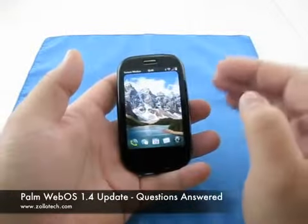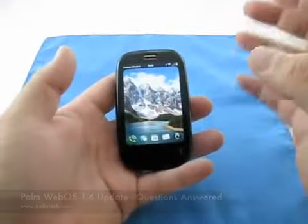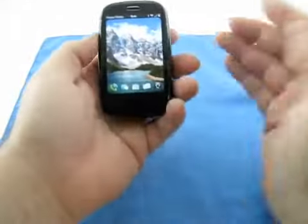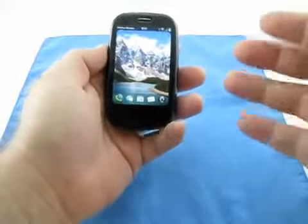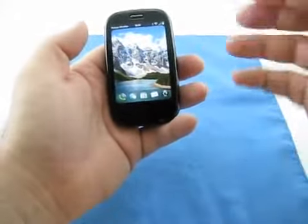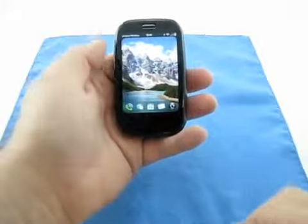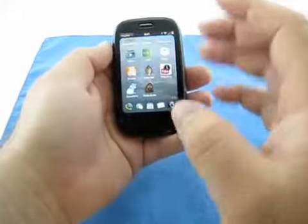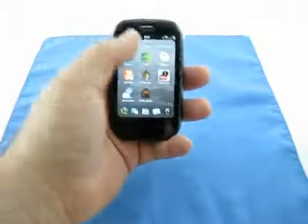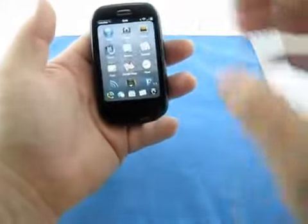Today I'm going to answer some of the questions I've been getting about the Palm Pre 1.4 update. I think a lot of people have a lot of different questions, as if that's a killer app to let them buy the Pre. I would say it brings the Pre up to the standard of the iPhone as far as maybe battery life and the video recording capability. Let me just give you a few examples of questions I've gotten.